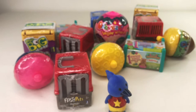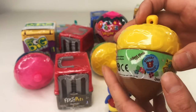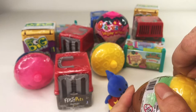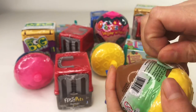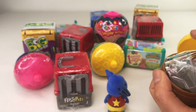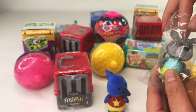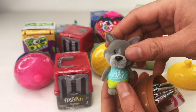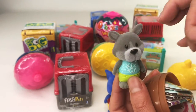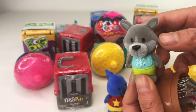Put these aside. Next up, we have, let's see here. Oh, right here. These are kind of hard to open, guys. That's my fingernail. All right. Woo! Look at this handsome boy. I love it that that head is wobbly. It's so cute. Oh, there's a little snowflake.